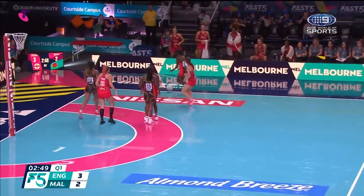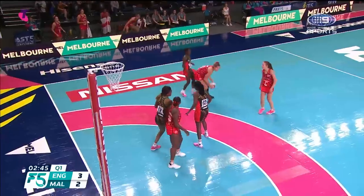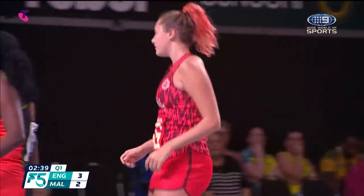But the beauty of having someone like a Fisher under the post is you're going to get those rebounds. Gives you the confidence to put those longer shots up. Speaking of long shots, Fisher again, just across the face of goal.